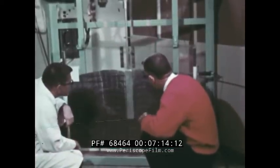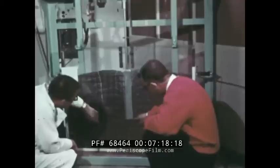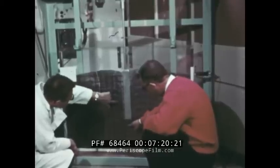To help substantiate our theories as to what takes place underground and out of sight, we moved into the controlled environment of the laboratory.